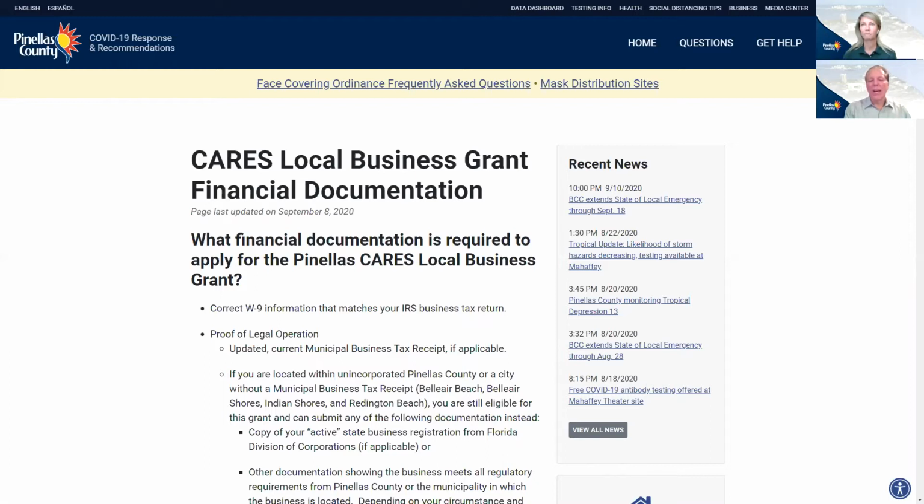Now, you will not have to fill out a form separately and attach that form. This time we have built that directly into the application. So in effect, by filling out the application in the portal, you will have completed a W-9 form. So keep that in mind. We'll go into more detail on that at the end of this conversation.